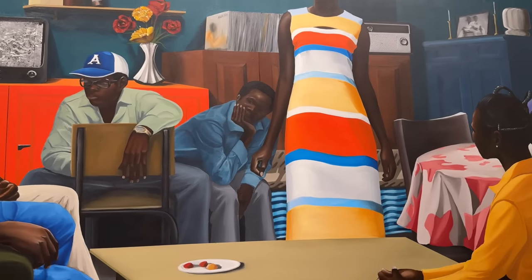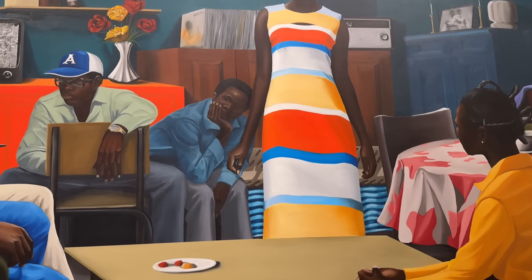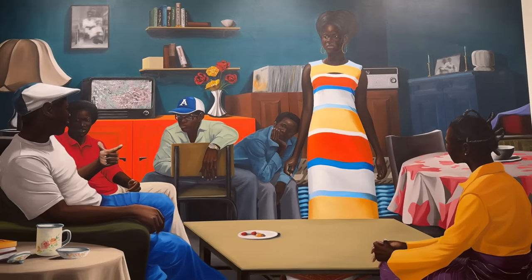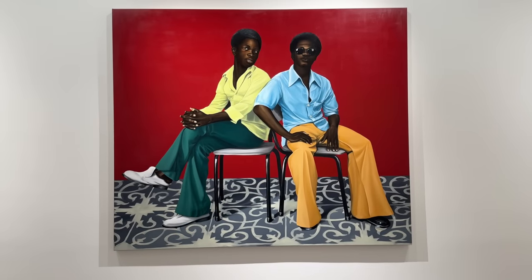Yuka was also heavily influenced by the loss of his younger sister in 2022. So with her on his mind, many of the works are kind of centered around a strong woman figure, which I think represents the spirit of his sister.